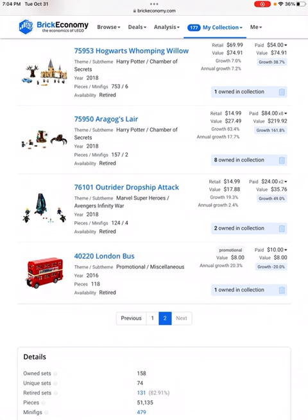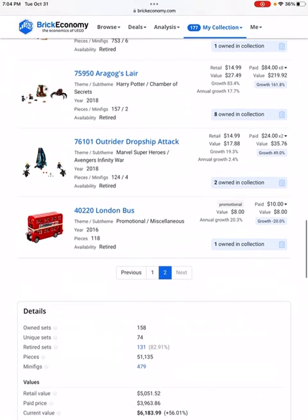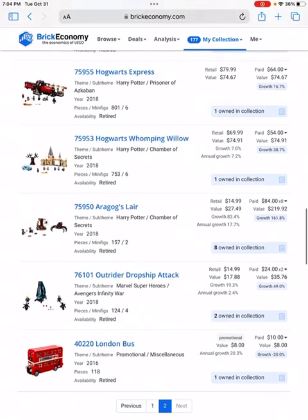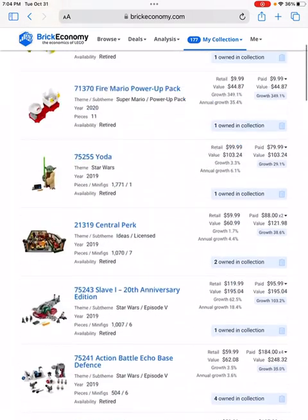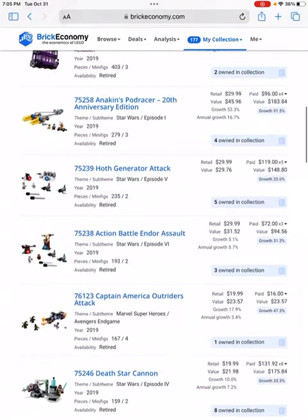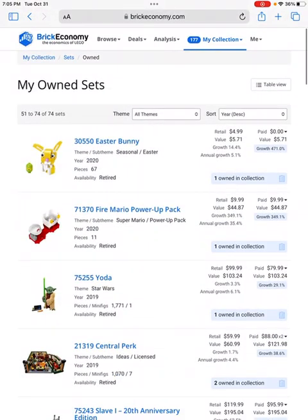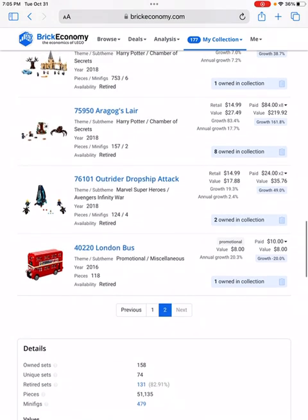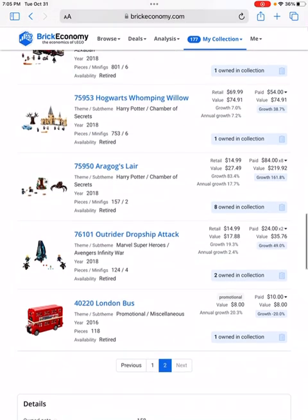And then finally, we have the London Night Bus, which has actually, unfortunately, gone down by about 20%. But that very rarely happens. So as you've seen, I think I only have had 1 or 2 sets that have gone down in value. But generally, if you're able to stick with Lego Star Wars and Lego Harry Potter sets, they generally will go up in value. But whenever I have tried to branch out and try a few more risky sets, sometimes they don't end up going as well as I would have hoped.